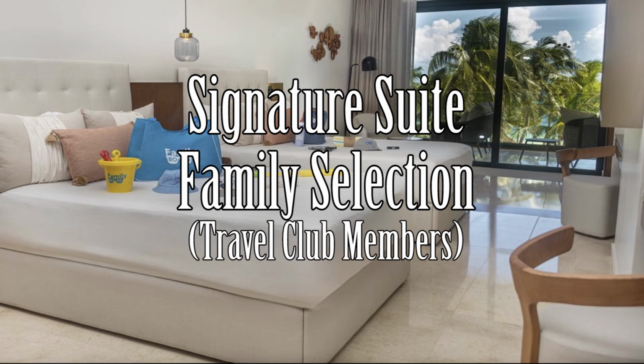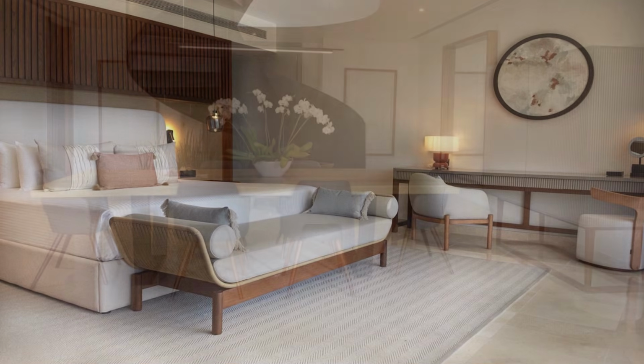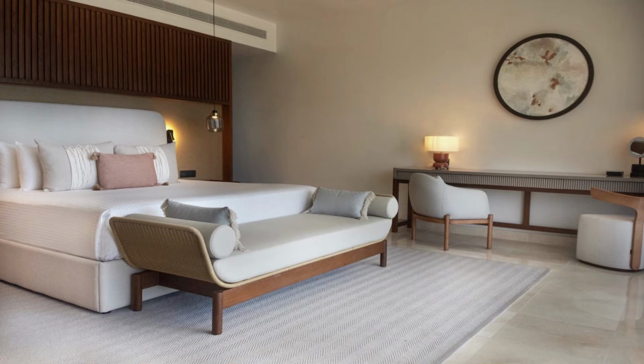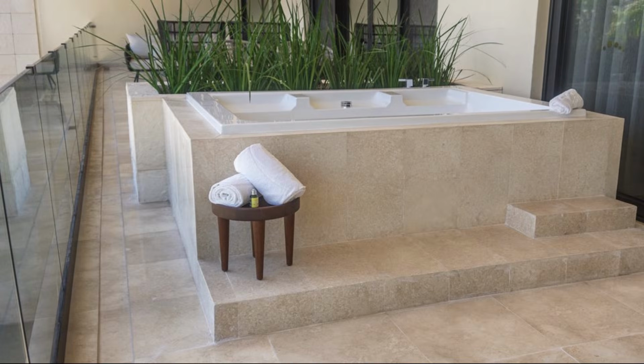Family Selection Signature Suite. 2 stories, 2 bedrooms, 2 bathrooms, 1 large rooftop terrace, 1 king, 2 doubles, and a sofa bed. It's pretty much like a small house designed as a vacation suite. Now, you'll need to be a member of the Palladium Travel Club to book this one, so if you're not a member, skip it and look at the other options. But if you are, this is bougie.